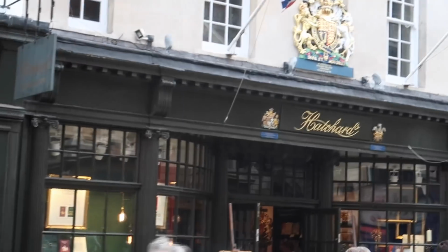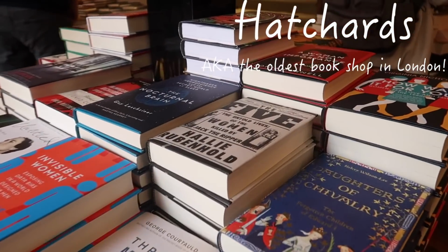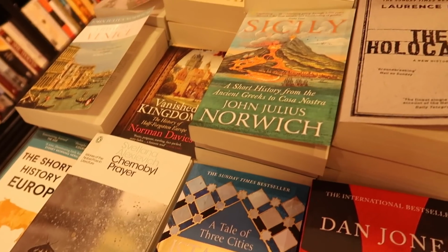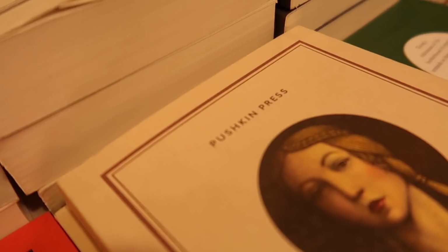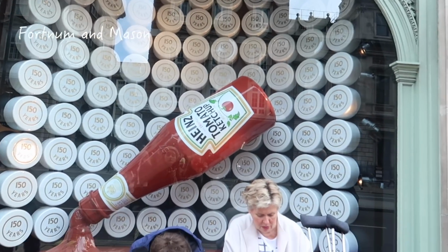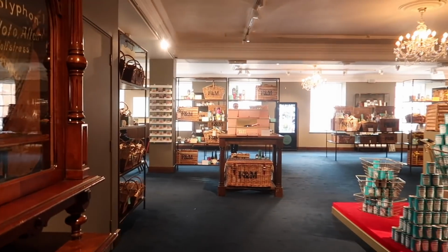So we went to Hatchard's, which is one of my favourite bookshops. It's actually the oldest bookshop in London, and everyone in there is just so friendly. I always pop in there whenever I'm passing by. I go out of my way to actively come to this bookshop because it is just so beautiful and you can just feel the antiquity. It's beautiful. We also went to Fortnum & Mason, which is one of my favourite shops in London again, and there was this really cool music box playing.